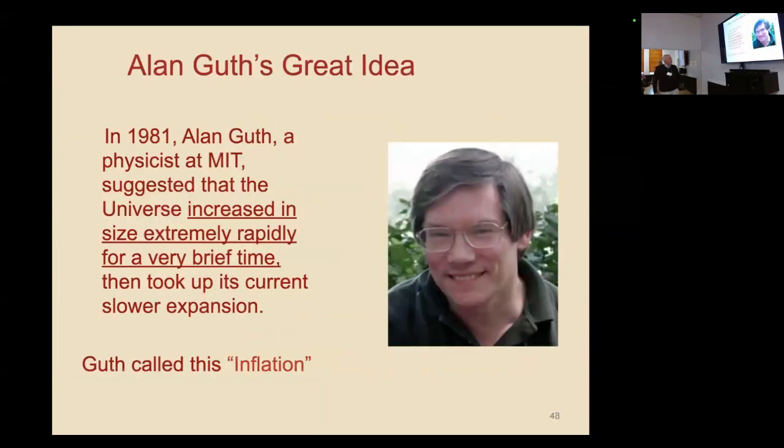Okay, well, Alan Guth had a really good idea in 1981. He was a theorist, and he said we could solve all this if the universe had a very brief period of very rapid expansion, not just the gradual expansion that we're seeing now. That was his idea, and he called it inflation.